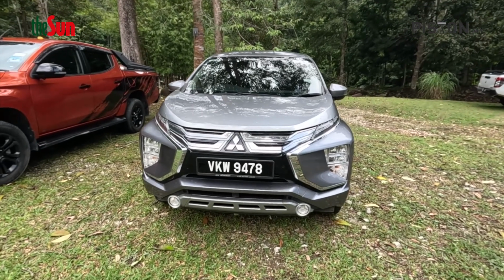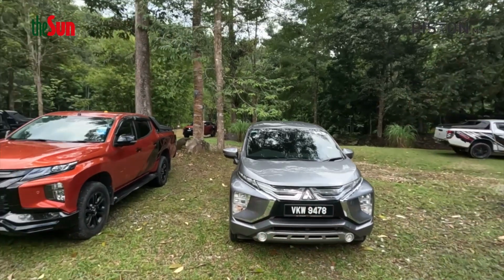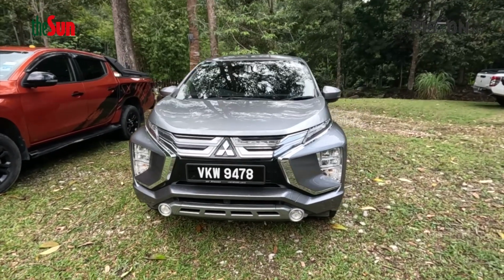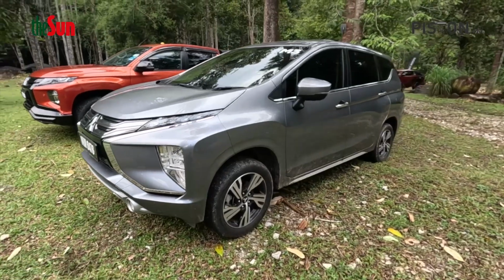Thanks for sticking around guys. So as I promised, I'm going to take you for a walk around the Mitsubishi XPander. But before I do that, I'm going to show you how the previous generation XPander looked like, because that's what I have over here. This is the previous generation Mitsubishi XPander, and this is actually a really good looking car.